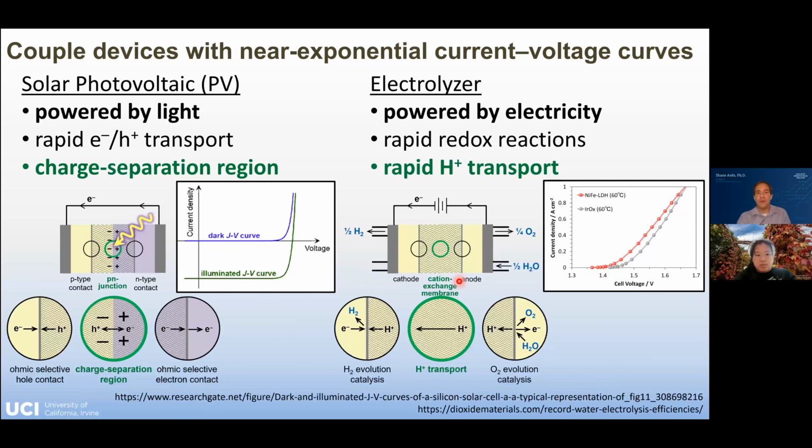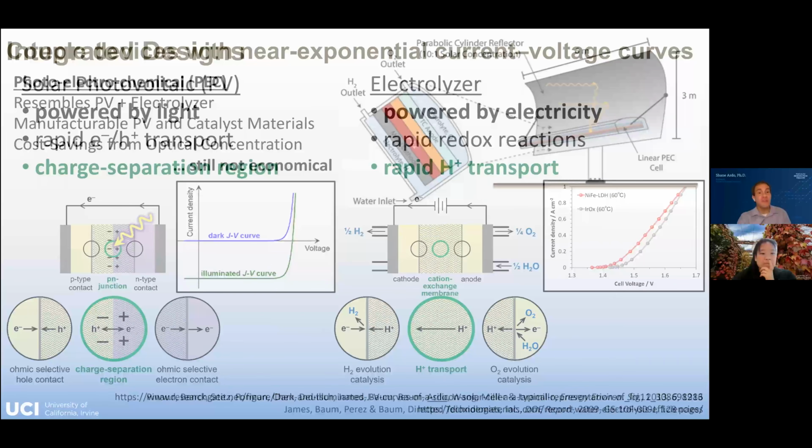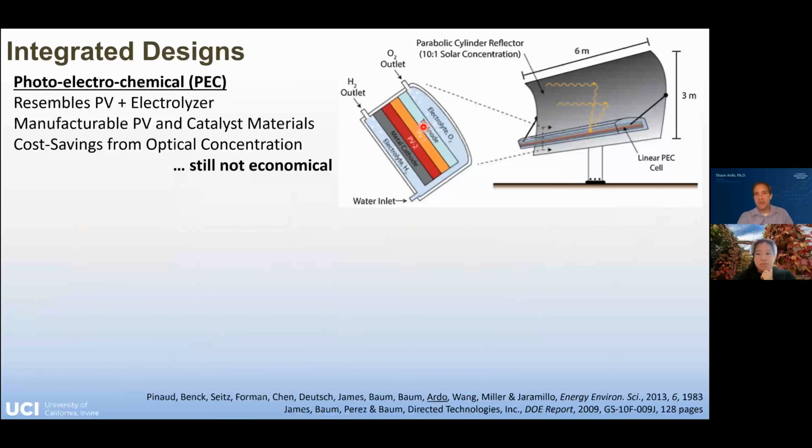So what you can do is couple these. You can wire these together. You could maybe even do better. We could take something that looks like a solar cell, with PV1 and PV2, two different light-absorbing solar cells. These are now catalysts put on the surface. Each of these is an exponential that can generate power, and each of these is an exponential that uses that power. This is a concept presented by many, but I'm just highlighting something from a Department of Energy report in 2009 that shows this integrated photoelectrochemical design.